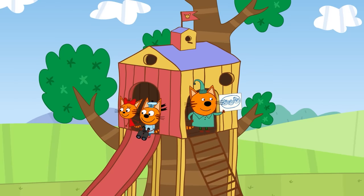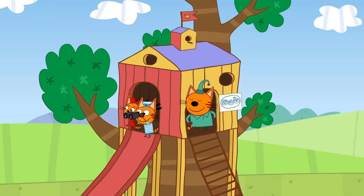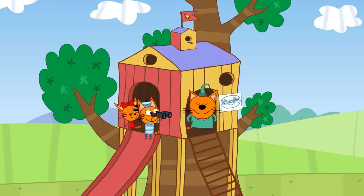The kittens turned their treehouse into the good deeds agency. All they needed next were people to help.